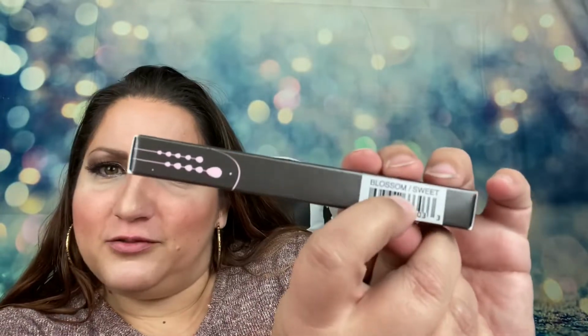All right, so here's the next item that's in here. This is by Galactic, a Matte Lip Paint Duo. Let's see, does it tell me a shade? Blossom Sweet. So were we going for flowers? Was that what it was?